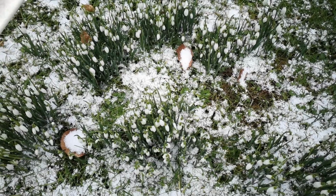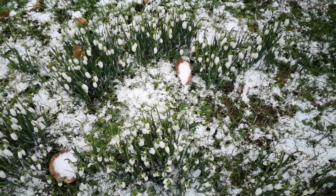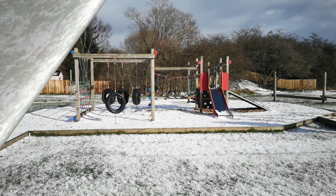Oh, and look here, even with the snow on the ground, lovely little snowdrops are popping up as a sign of spring. Well, I wonder if you have managed to find some signs of spring.